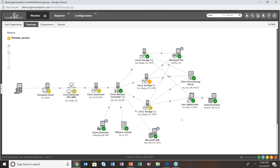You've got things that are hosted in the cloud, external Oracle, different applications that are involved in delivering this, and your internal Citrix being delivered on top of, it can run on top of any type of virtualization platform you have. So all of this is represented in the service, the end-to-end service. And you can see the health of each and every component is also represented here. Green means it's good. Yellow means it's a low priority issue. Orange means medium priority, and red would be a critical priority.